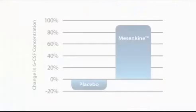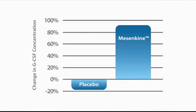Mesenchyme, within an hour of consumption, will increase the amount of GCSF in the bloodstream. Now, GCSF is the natural signal that the body sends to the bone marrow to trigger the release of stem cells from the bone marrow, so that these stem cells can go and repair various parts of the body. So what Mesenchyme does is to really tap into the very signal that damaged tissue in the body will trigger to call for stem cell release from the bone marrow.